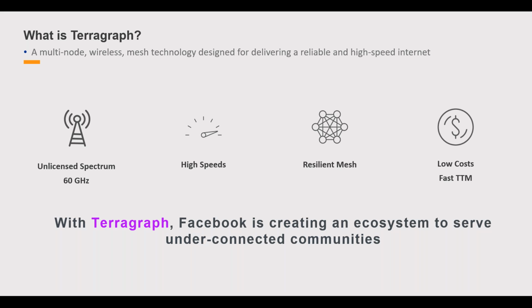The advantage now with Terragraph is that it has mesh. It's using OpenR mesh, so that's an advantage, different than the existing MetroLinq. Of course, lower cost to deploy, and faster time to deploy because it's wireless.